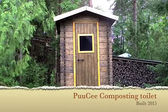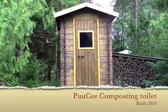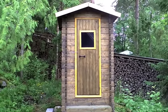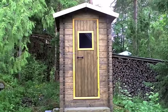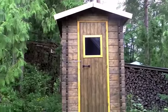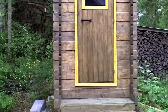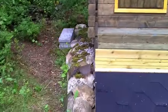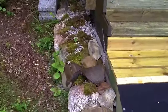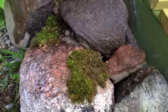And this is what I have spent my time building: an outhouse, a water closet, and it's just been painted. Still some little bits to finish on it. I'm trying to make it look as though it's been here for a long time by putting moss down on these stones.